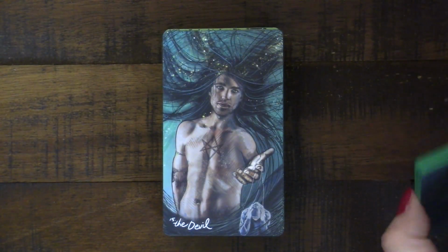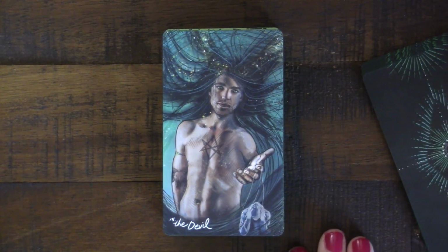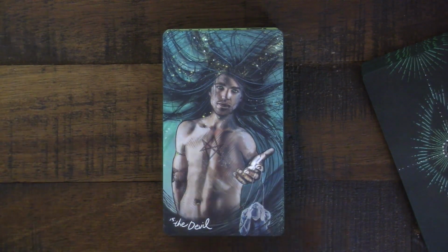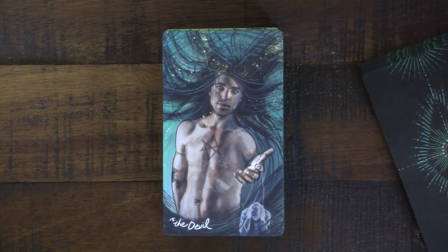This Devil is something else, isn't he? The other deck that comes to mind for me with this deck, the Moonchild, I've said, it's like the sun to the Moonchild energy for me, and I love the Moonchild, so that's a compliment. It also reminds me of Tarot of the Hidden Realms, which is one of my favorite decks. So that is also a compliment for me.